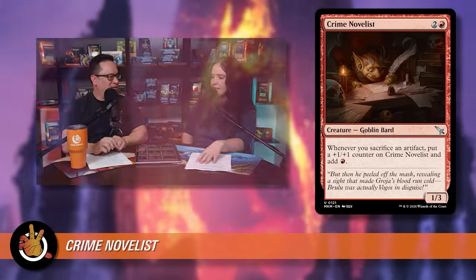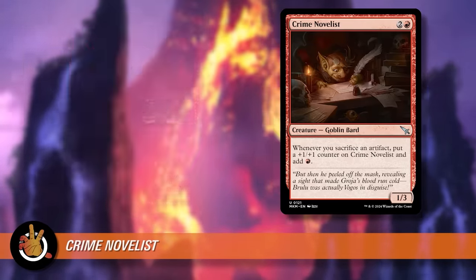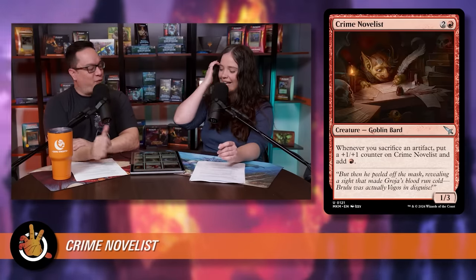Yeah, now they have infinite red. And like, well, I get a mana every time, so I don't have to think that much. This gets infinitely big. Chandra's Ignition? Yeah. Good? We good? I don't know. We done here? That was a win con.